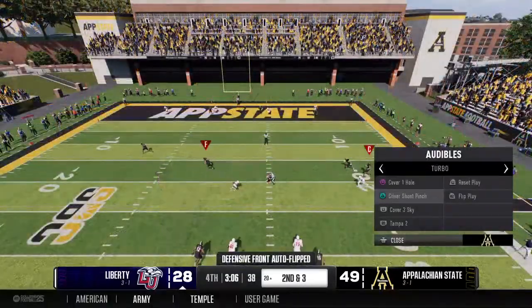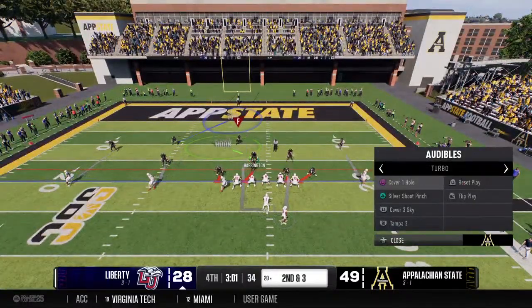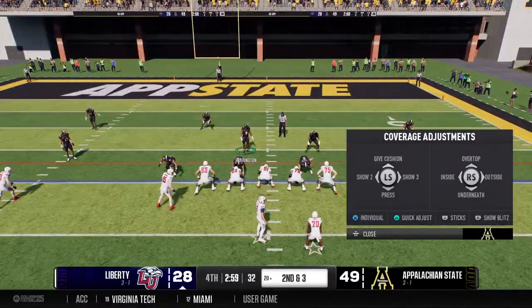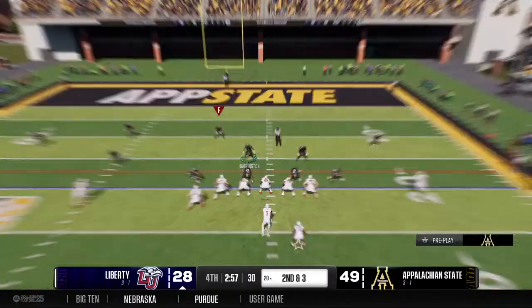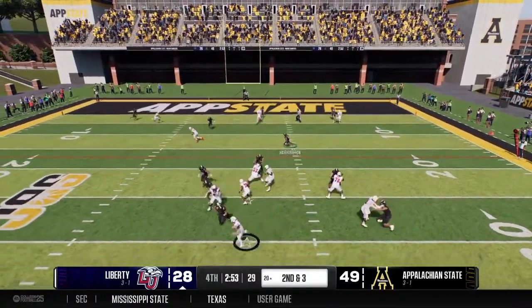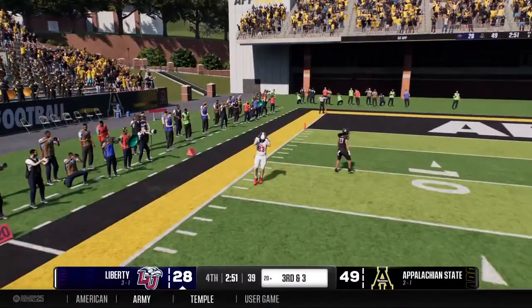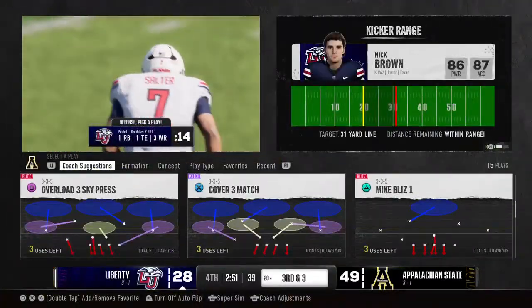If it's man coverage, he's flying across the field. If it's zone, he's got to sit down over the ball in a soft spot, giving his quarterback a place to go with it. Nice job of those guys being on the same page there. Dropping back, it's Salter. They're bringing heat. And that's just a flat misfire, not even close to his receiver.